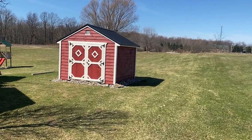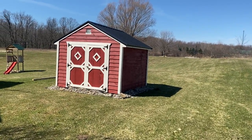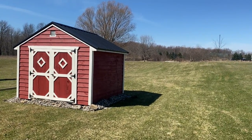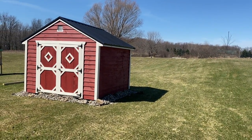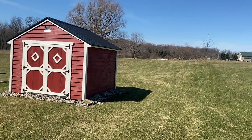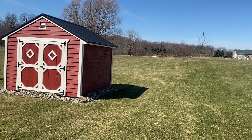Every day what I'm planning on doing is a time lapse of the project, what they get done. And after they leave, I'm planning on going out there and taking a quick review and show you guys and show myself what they got done. So let's wait for them to get here, and once they get here, we'll do the time lapse.